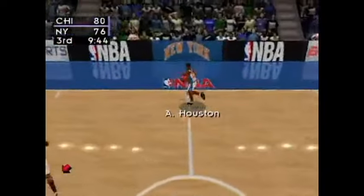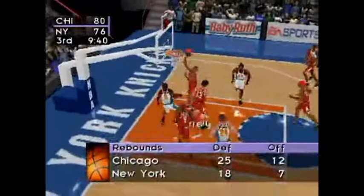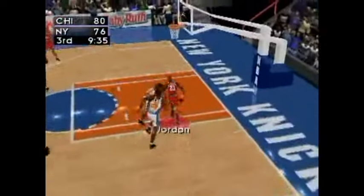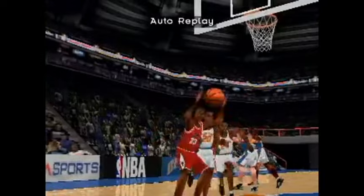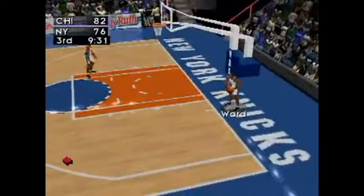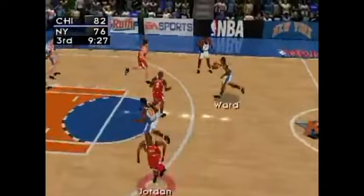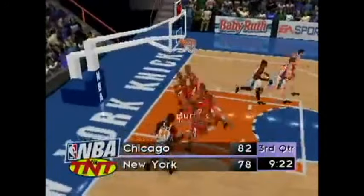Inbound pass to Houston. From the right side to Johnson. He could not get it to fall. Burrell with the board. Number 23 makes the dunk. Inbound pass to Houston. Left side to Ward. To Oakley. Goes up with it. Yes.